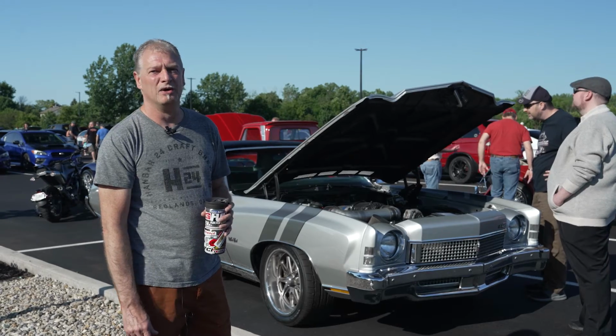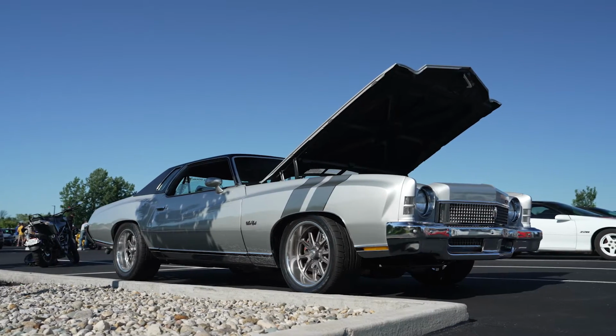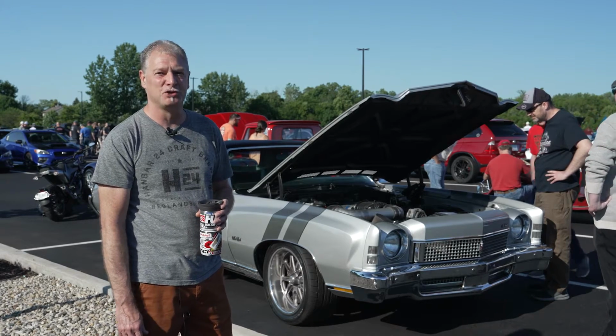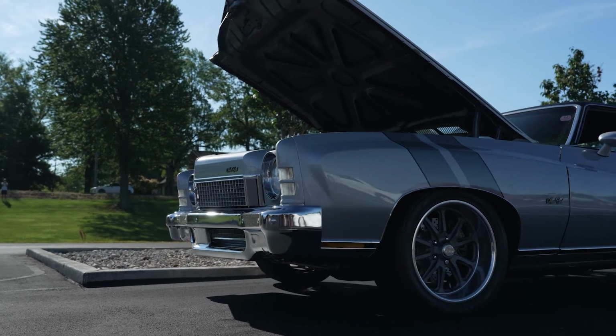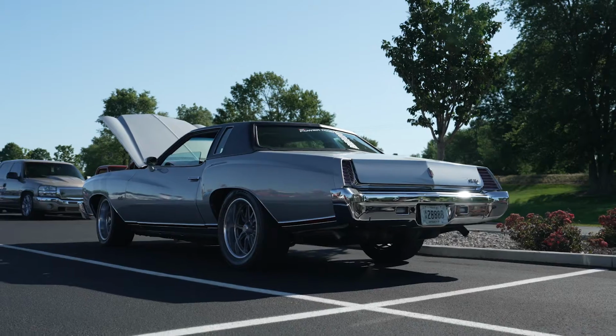My name's Mark Mayo. We're in Brownsburg, Indiana at the Cars and Coffee. I'm here with my '73 Monte Carlo. I just did 800 miles on the Hot Rod Power Tour last week with it. I ran it all the way down to Nashville, all the way back. I've done a body off frame restoration on this car in a 2-car garage. Everything you see here is me.